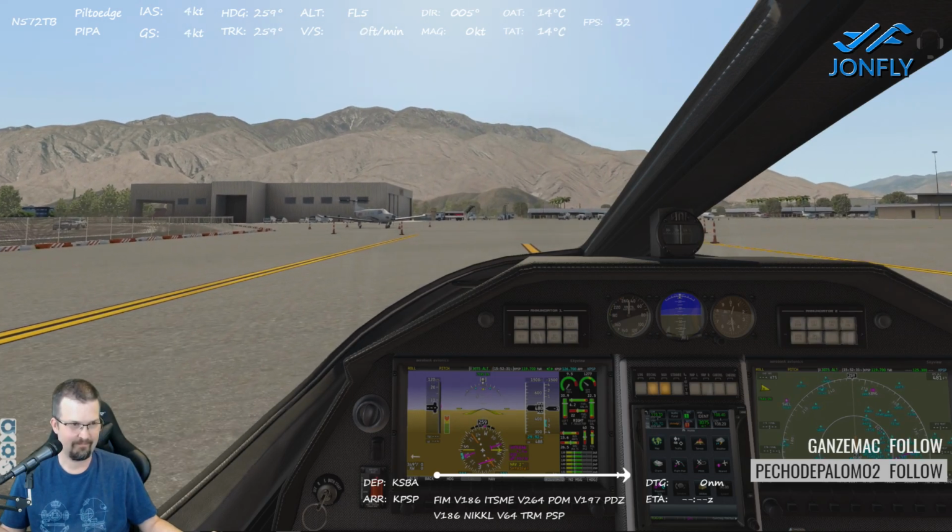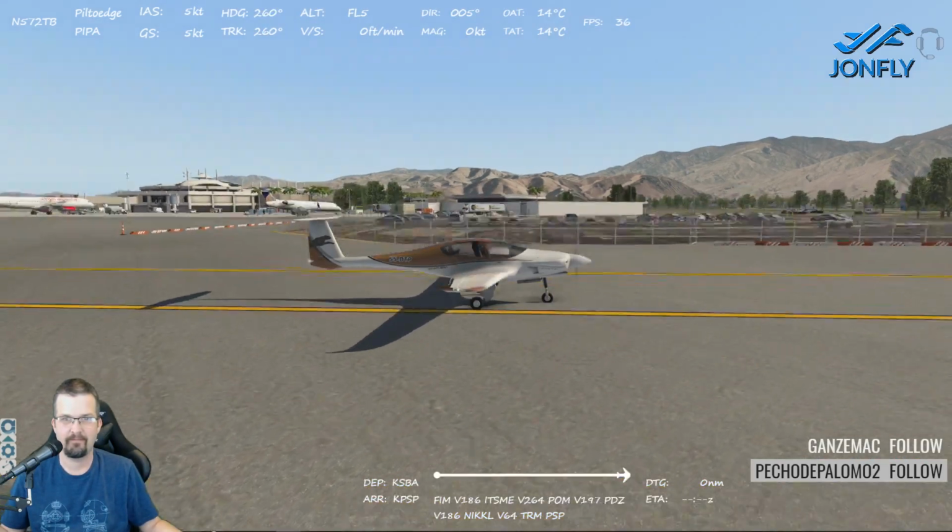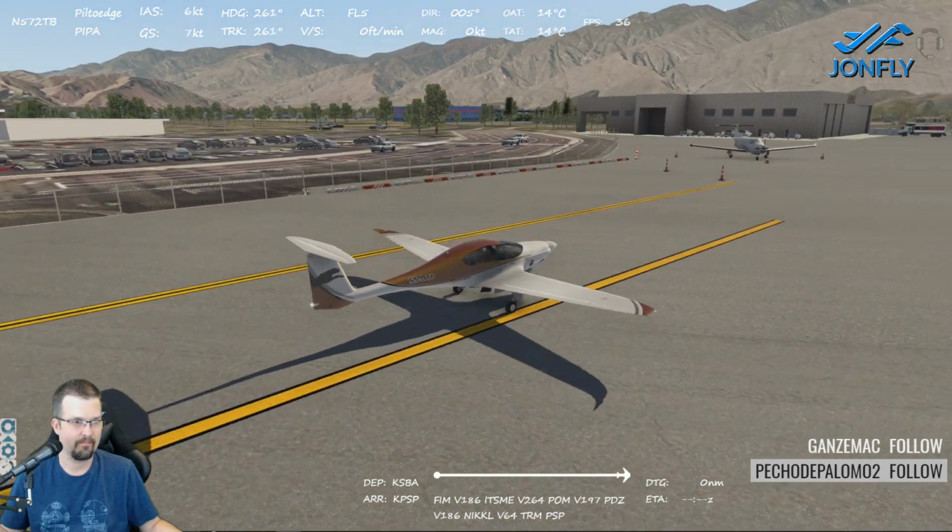Pipistrel 7 Delta Tango. Turn 10 degrees right, join Santa Monica 125 radio.